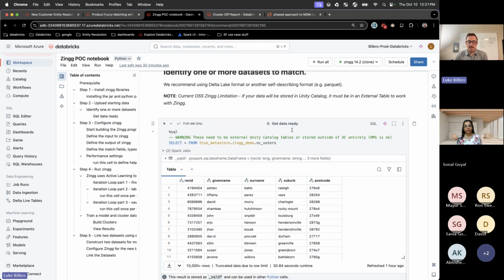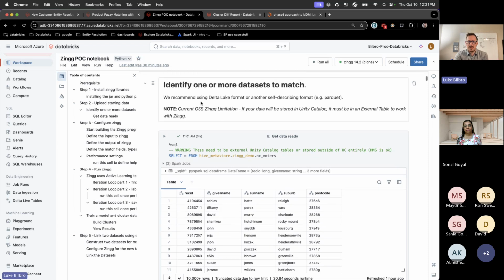So in this case, in my example, I use the North Carolina voter data from University of Leipzig, I believe. I do mention some limitations. I try to be very, very honest and open. Every time I find something new, I add more to this notebook.